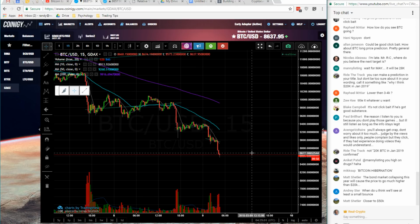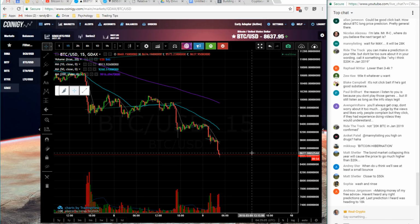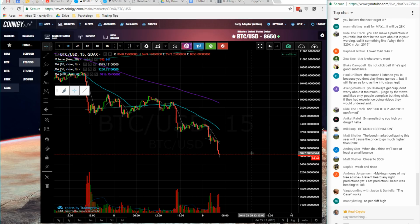The bond market collapsing this year will cause the price to go much higher than 20K. I don't know if you can coincide bonds with Bitcoin because ever since Bitcoin has existed, the bond market has been pretty steady in terms of its trend, I believe.